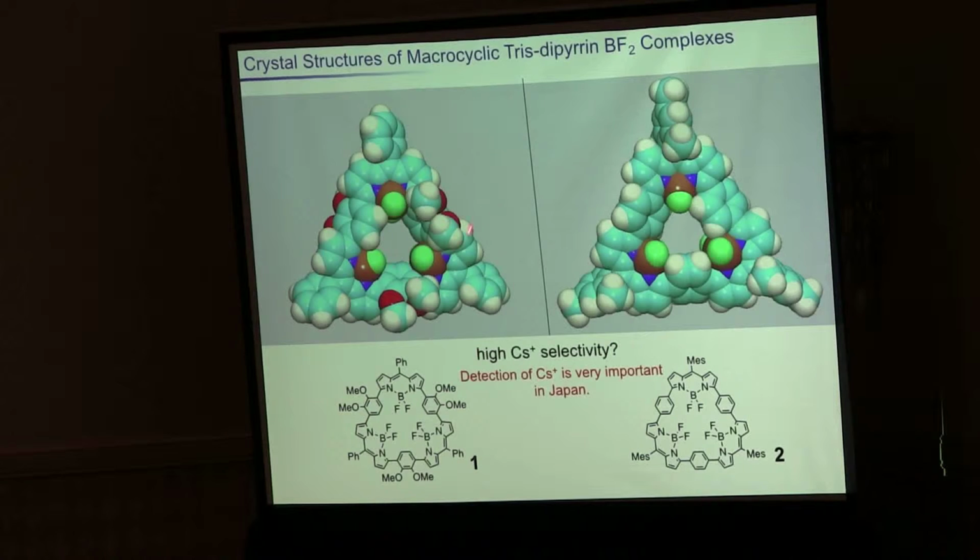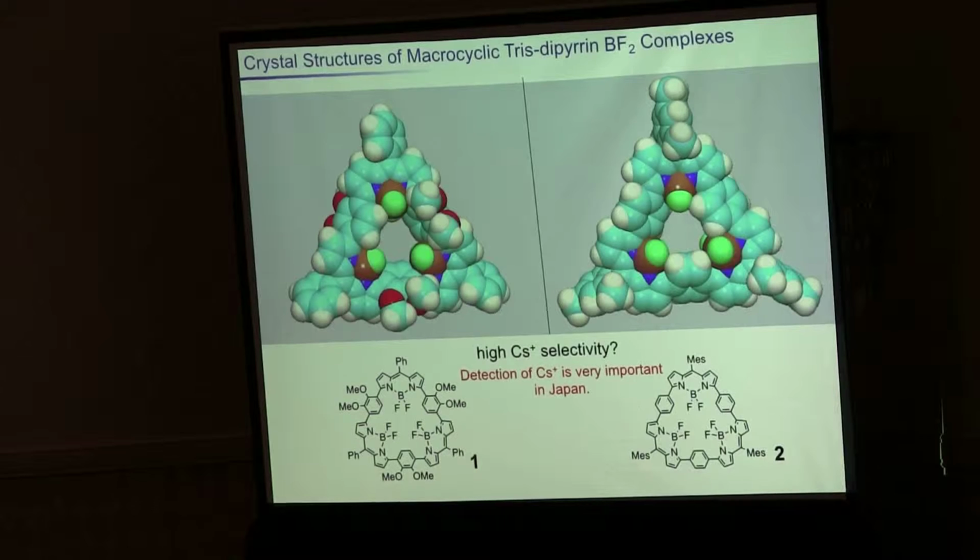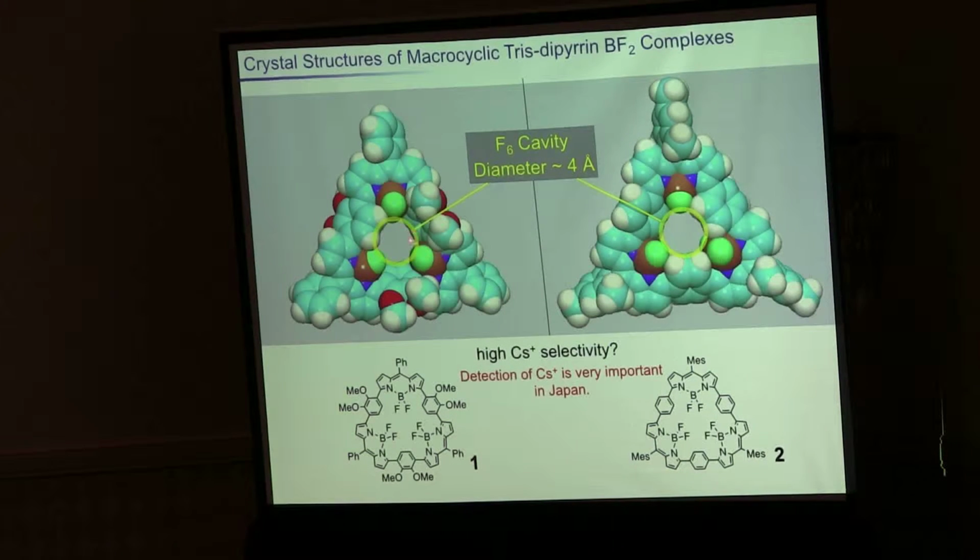As we expected, this compound has a nice cavity and 6 fluorine atoms arranged in a macrocyclic fashion. And the important thing is the size of the cavity. The diameter is about 4 angstrom. That is suitable for the cesium ion binding. As you know, the detection of the cesium ion is very important in Japan. The radioactive cesium ion pollution is really a problem in Japan now. So many people want to prepare highly cesium-selective binders and detectors.